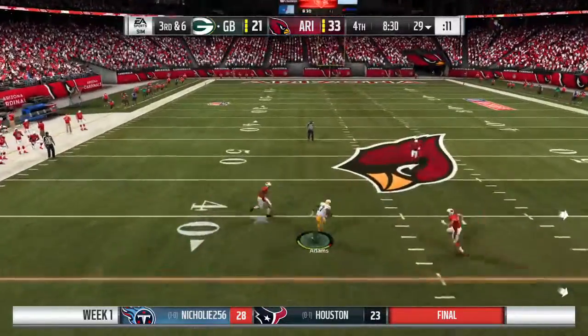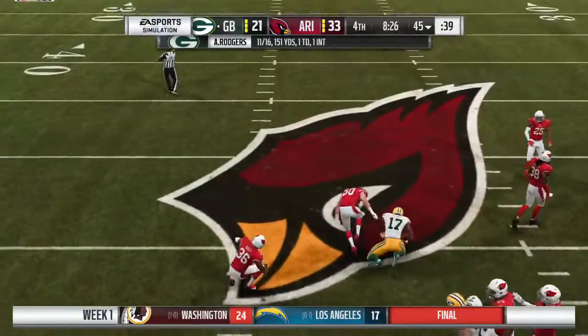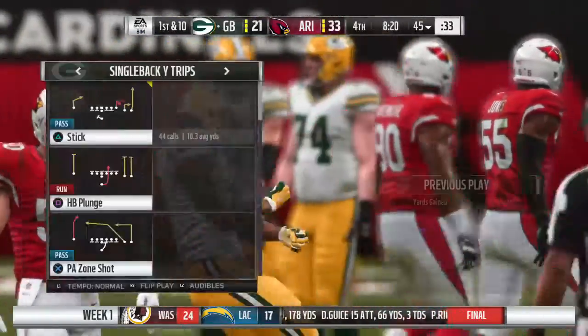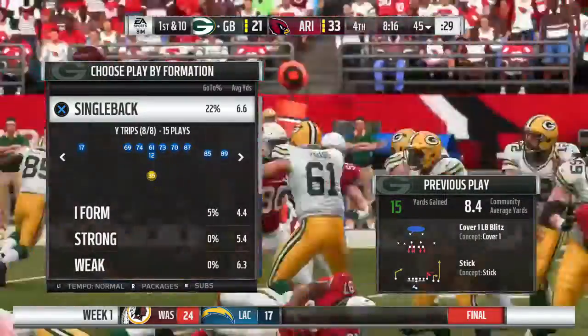Throwing is Rodgers on 3rd down. He's got Adams on the hookup, and he'll be tackled right on the chalk of the 45. And 15 yards there on the catch and run. You cannot write these guys off just yet, not with a quarterback like that under center.